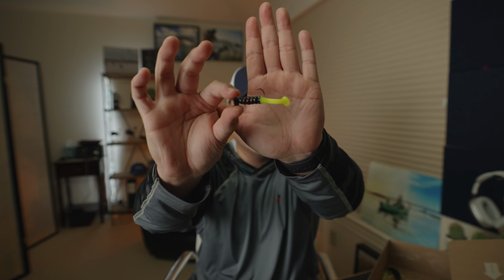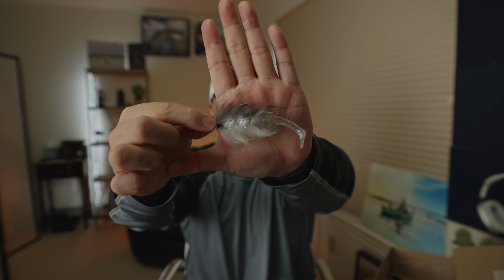It's one of those secret type lures that you use when the bite is super, super tough. Okay, so we can't talk about inshore BFS ultralight, we don't talk about the Bugs Fishing Lures.